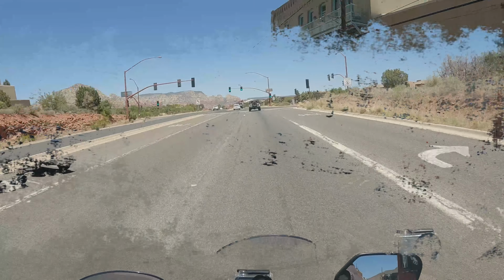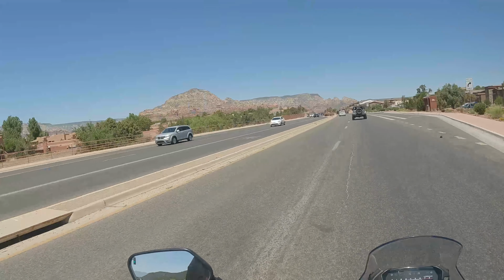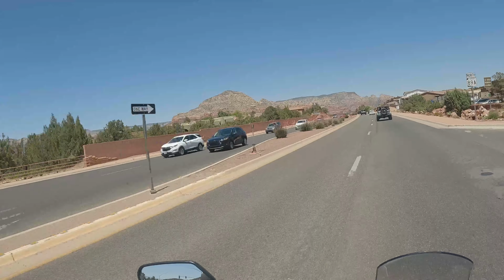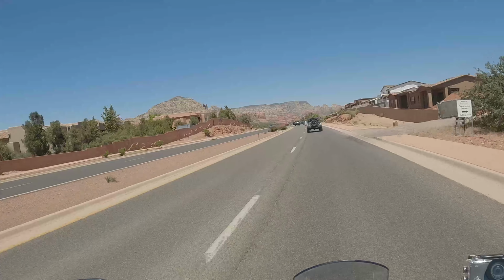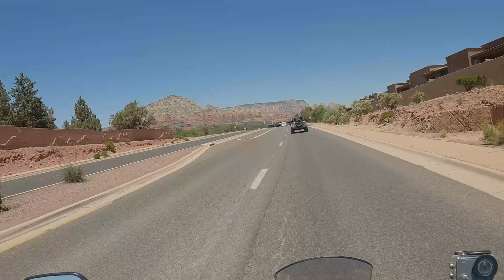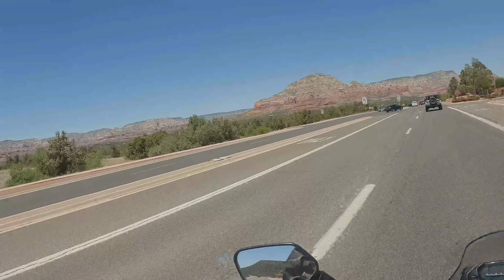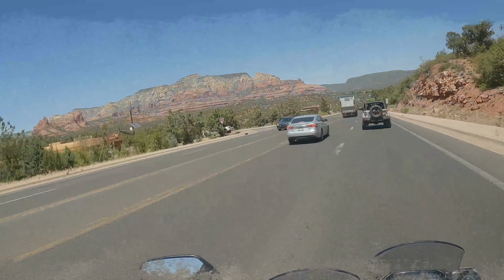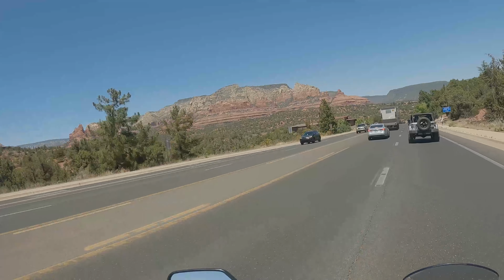Okay, we're entering Sedona. There she is, Red Rocks. This is the outskirts of town. Can't wait till we really get into it. Yeah, we're getting into Sedona now. She's beautiful.